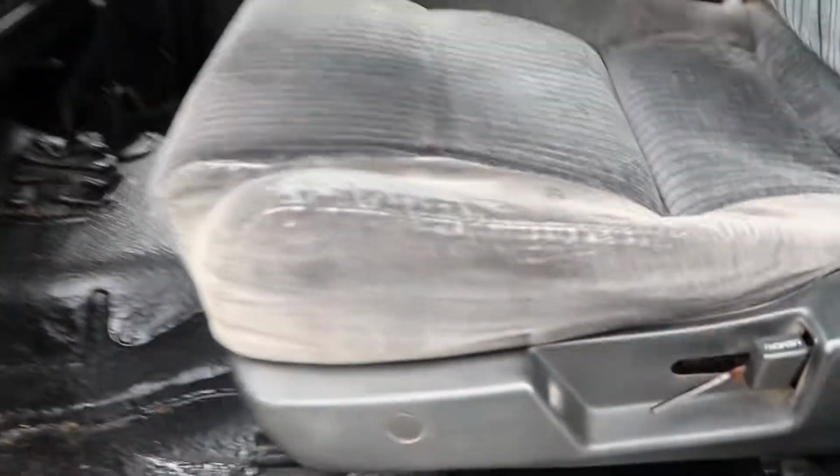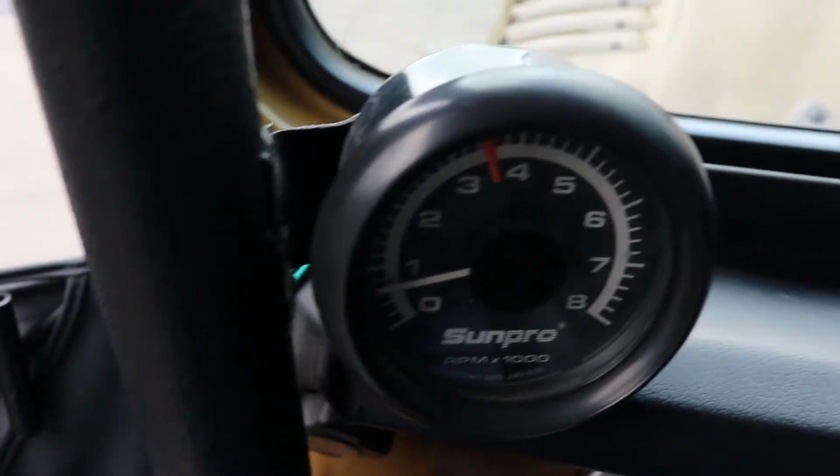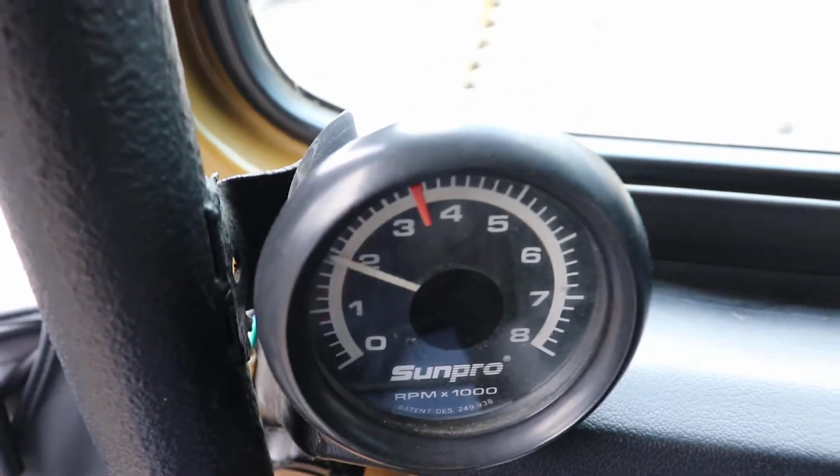Alright, let's get inside here. A little bit of wear on the seat. See if I can jump in here. The odometer shows 38,575. Sounds fantastic.